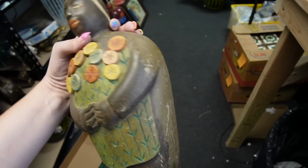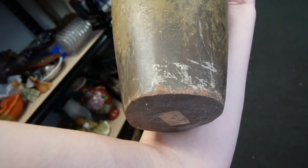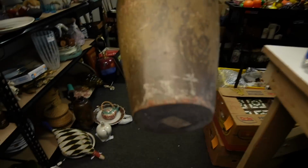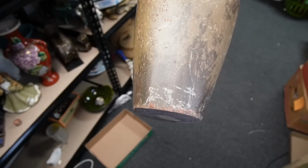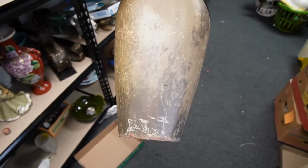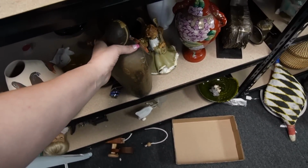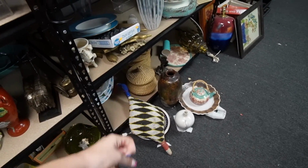I love her. No markings, unless that's a mark right there. Oh, is that a signature that I didn't realize? I don't know, maybe. It's hard to tell. Could just be scratching. In any case, she's amazing. She got really quick bids too. Couldn't find anything on Google image search. The bird doesn't have any bids.